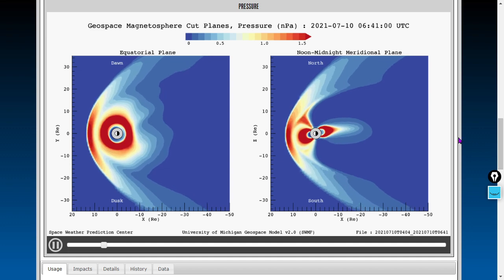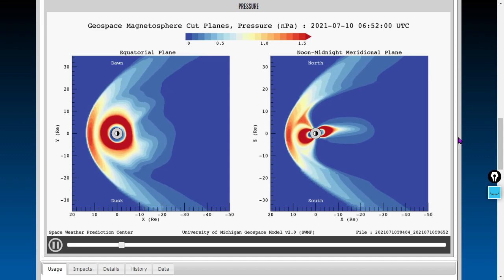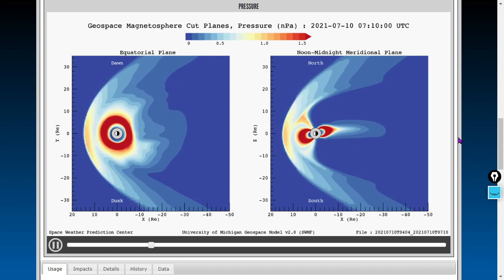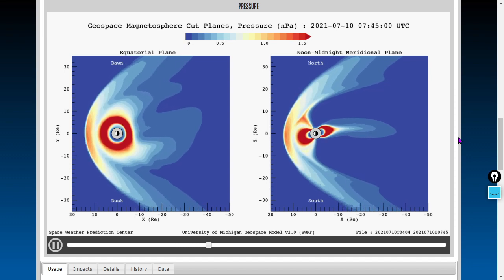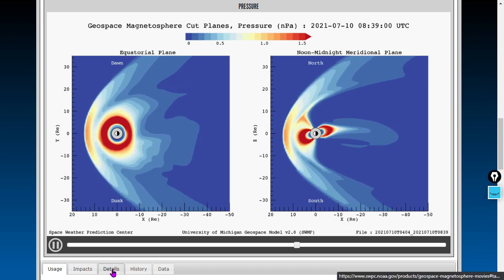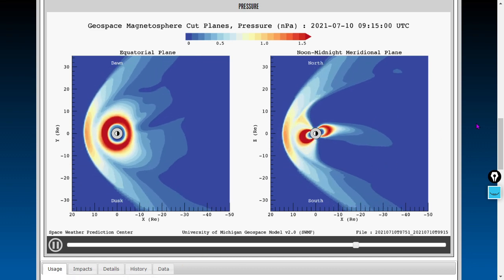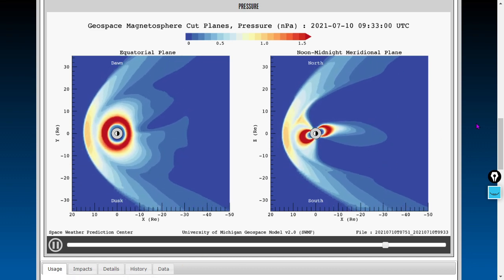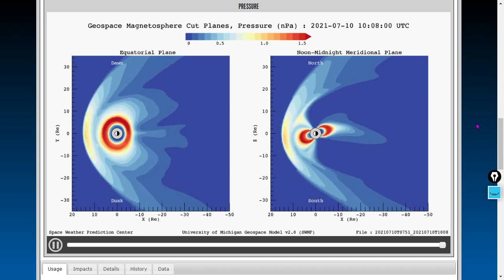Here's the magnetohydrodynamic pressure around planet Earth for the last 4 hours. It's our Geospace Magnetosphere movie for you new viewers. We show it daily. It's the space weather modeling framework. And if you want to read about where the data is derived, how the model's generated, go to the Geospace Magnetosphere movies page, click on details. You'll find a link to the space weather modeling framework. Anyway, fairly homogeneous pressure here and consistent over the past 4 hours.